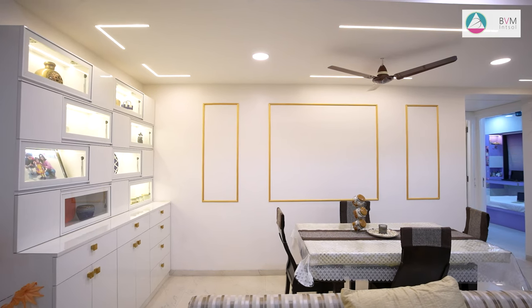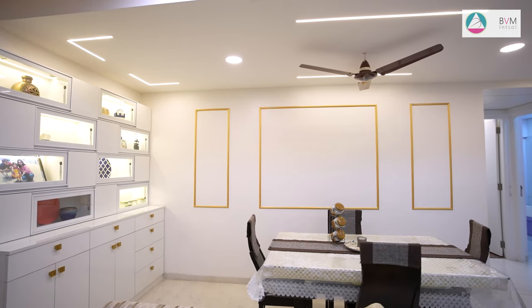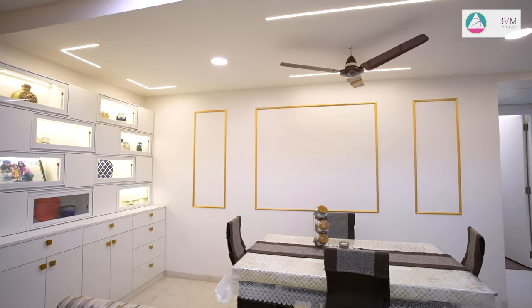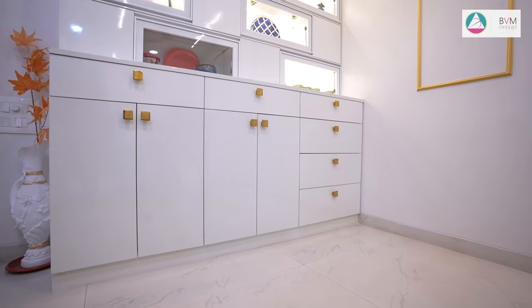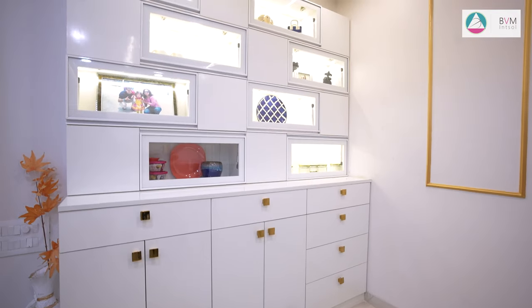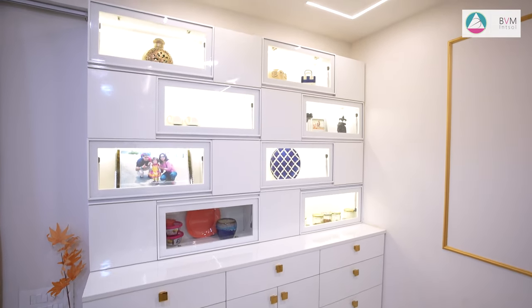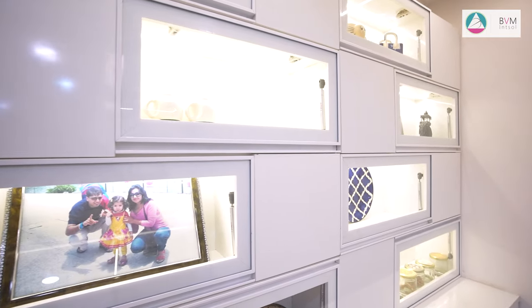Our dining area features a stunning white crockery unit with profile shutters, adding a touch of modern sophistication to your space. The profile shutters, finished in white color, offer a sleek and seamless appearance while providing ample storage for your dining essentials.